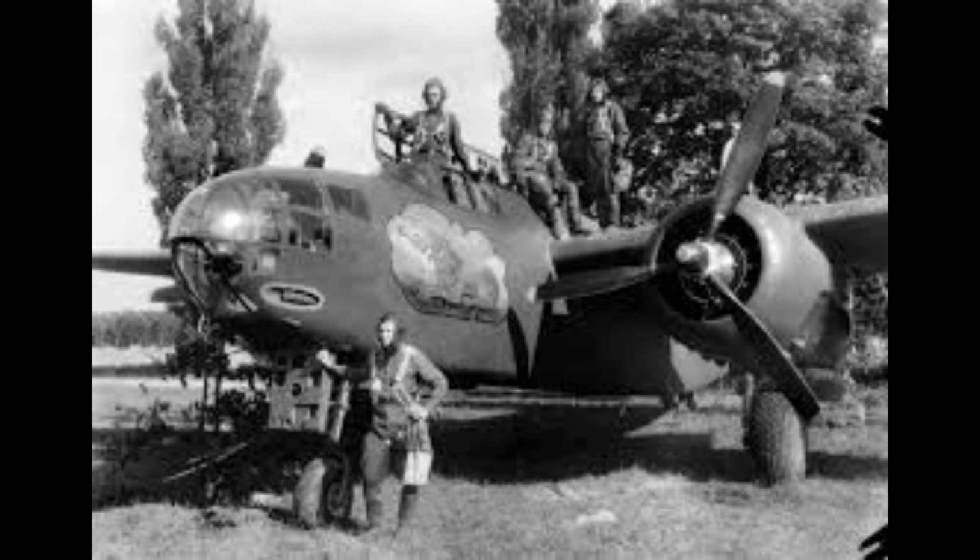The broader strategic impact of tactical attack aircraft like the A-20 extended beyond immediate battlefield effects. German transportation networks, already strained by strategic bombing of industrial centers and rail yards, faced additional pressure from tactical aircraft that could strike moving targets and temporary concentrations that strategic bombers could not effectively engage.